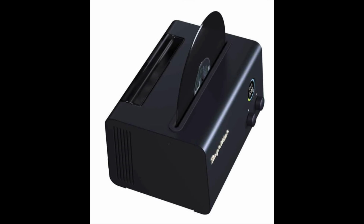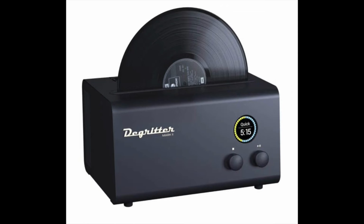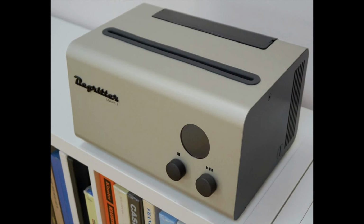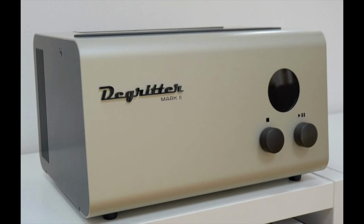Now, I have noted, for those who run a Degritter ultrasonic cleaner, that there are issues for some people who find that the machine will run hot and maybe even shut down after cleaning several discs on the run, one after another, without a break in between. That is, as each disc is cleaned, the temperature of the water and the machine itself rises steadily.